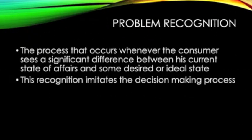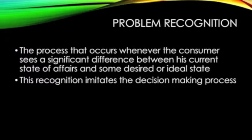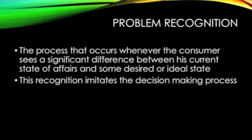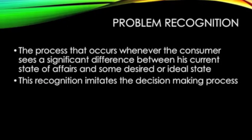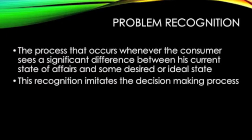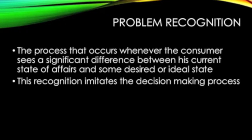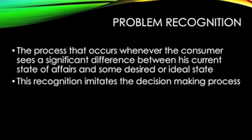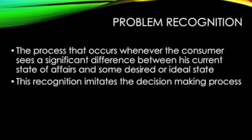Okay, so the first step in the decision making process is problem recognition. You need to find out what your problem is. It's the process that occurs when the customer sees a significant difference between his current state of affairs and something that is desired, or an ideal state. This recognition is basically the trigger that initiates him to start furthering his research into what kind of possession he wants.